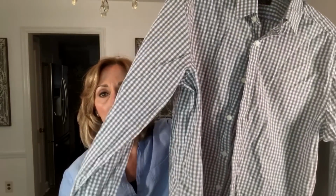Men love them. And this is a medium, just a gray gingham check. So I said yes to this. $4.25 for men's shirts. I have to check, but I'm going to guess the $30 mark, something like that.